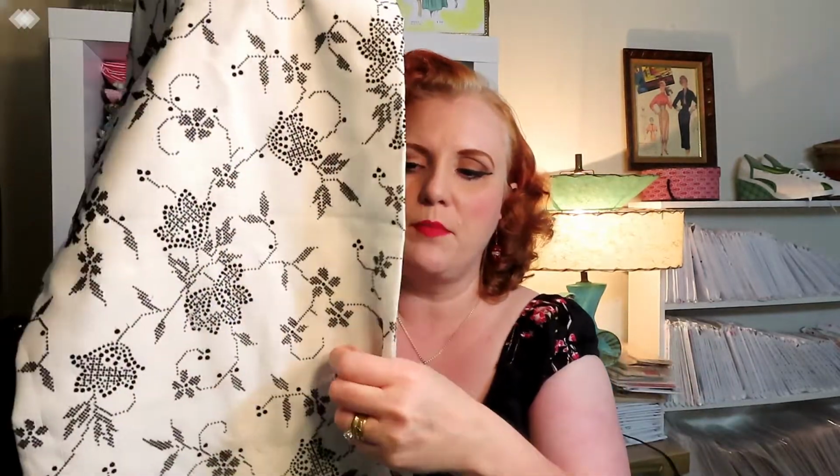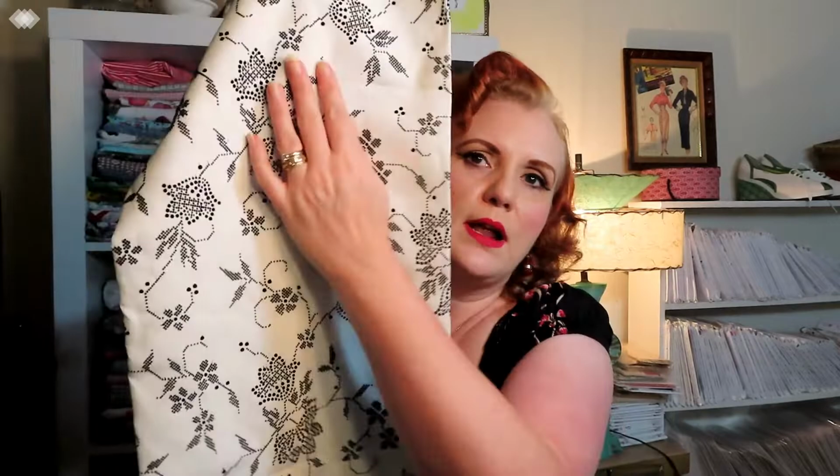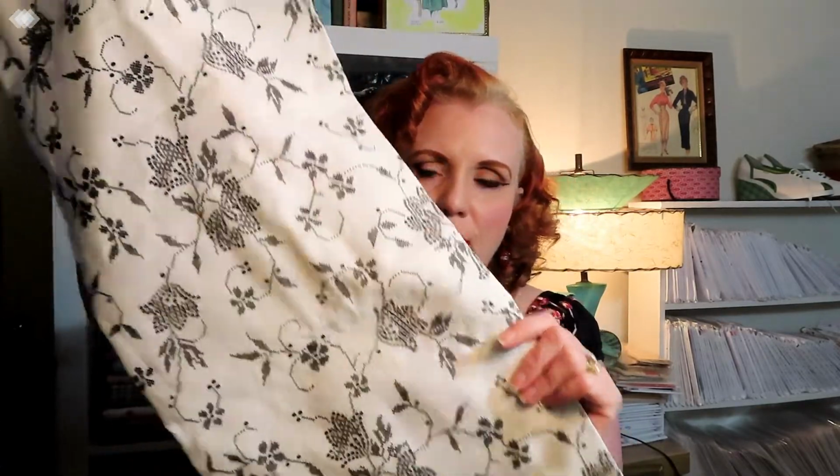So this one was given to me by a friend. This one is just a small piece that I can probably use for a trim. It's kind of a poly crepe, but all the pattern is flocked in black. So it has a nice texture feel to it, nice little soft flocking. So I really like that piece.